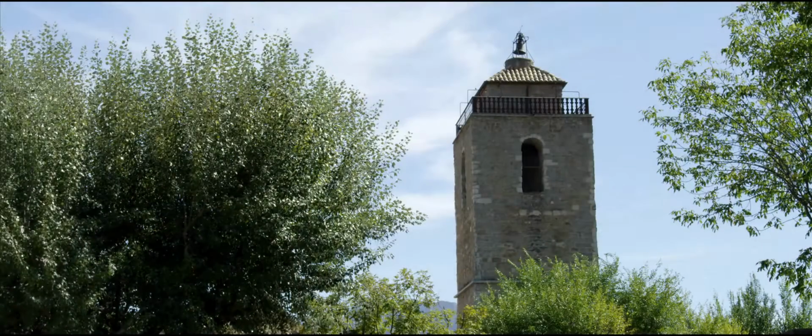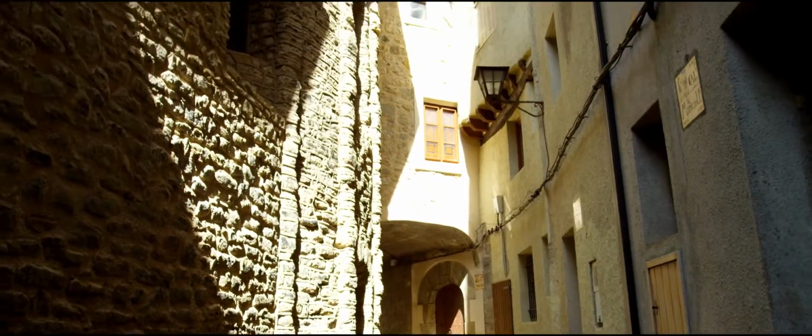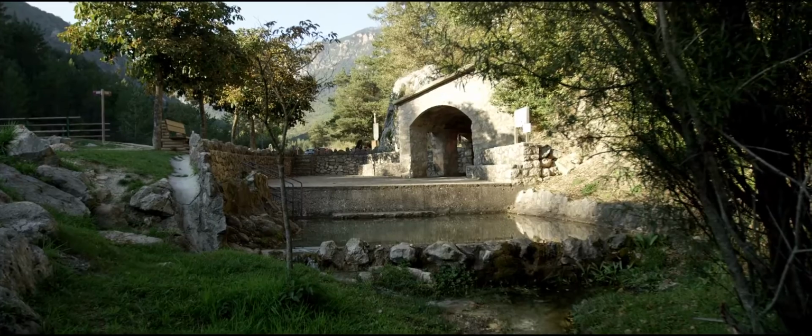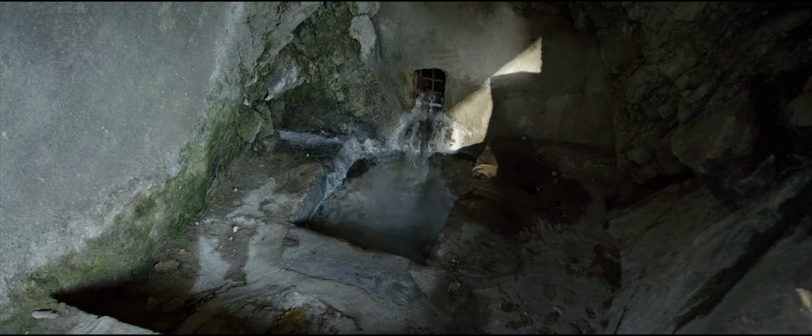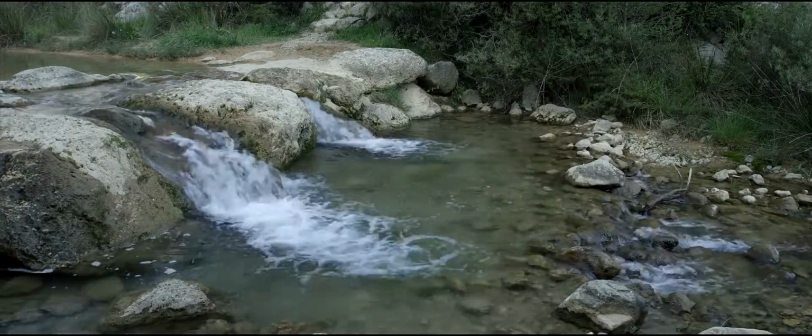But then there's a momentary break in the action at the beautiful 11th century village of San Llorenç de Morunyi, on the outskirts of which are various fonts to stop and ponder the joys of life at, all of which feed off the Cardona River that flows throughout the Valley of Lord.